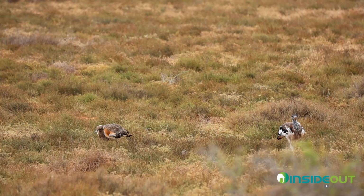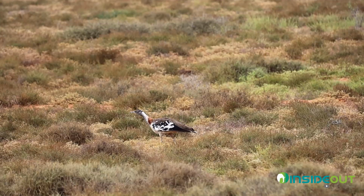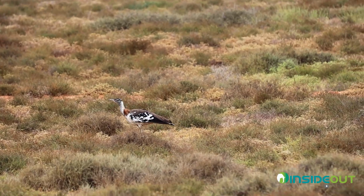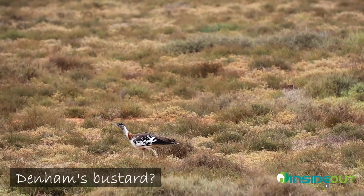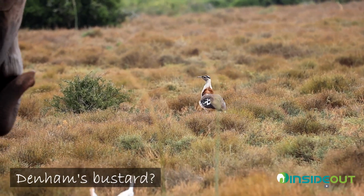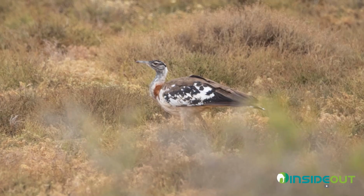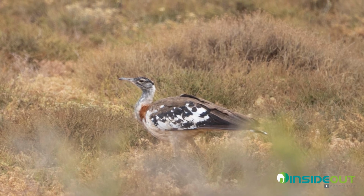Came across a rather large bird that we have only seen in Addo Elephant Park. On all our trips to Kruger and the Kalahari and surrounds, we have never seen them. And we think it is the Denham's bustard. And if you know any different, and if you think I've got this one wrong, please feel free to comment and let me know.